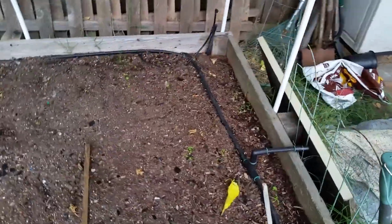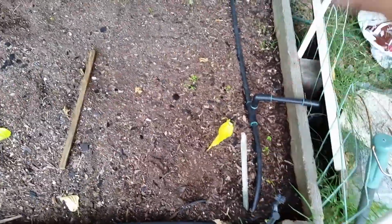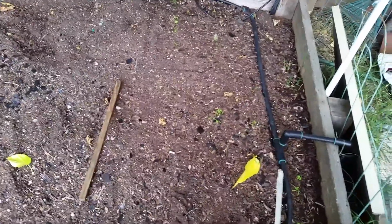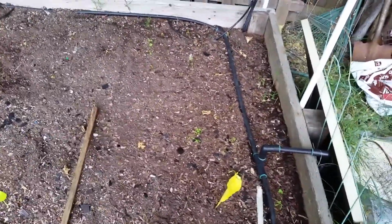I seeded a whole bunch of carrots in here, but it looks like the birds or somebody have come in here and taken them away, because I had 4 full rows of seeded carrots in here, and I've kept it nice and moist, so they should have germinated. Maybe they're kind of old seeds, but at the same time, I know the birds come in here and like to pluck my stuff out, so usually I have netting across these areas so the birds can't get in there, but I forgot to do that this time.